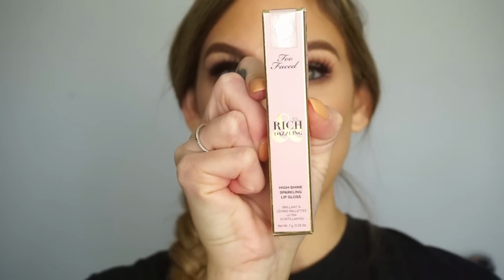So this is what the outer packaging looks like on the lip glosses. The three shades that I'm not going to keep are All the Stars, Raisin the Roof, and also a 401k. That's pretty funny. Ones that I will be swatching are these three right here. The lip glosses are $21 each. This one is Social Butterfly.